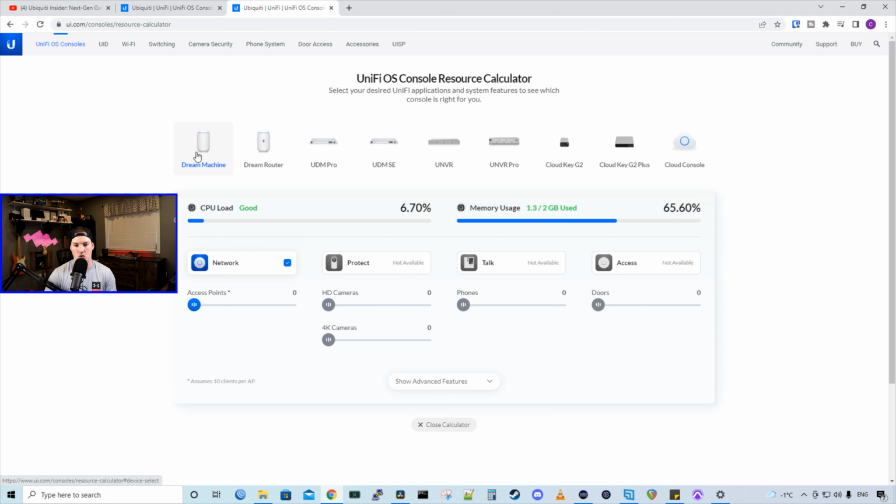So just our base Dream Machine without any access points on it, it's using 6.70% CPU. And we could also see the memory usage. As we drag on more access points, we'll see our CPU going up. So if we had 40 access points on the Dream Machine, we could see that our CPU load is high. So if we need that many, we probably wouldn't want to go with that.